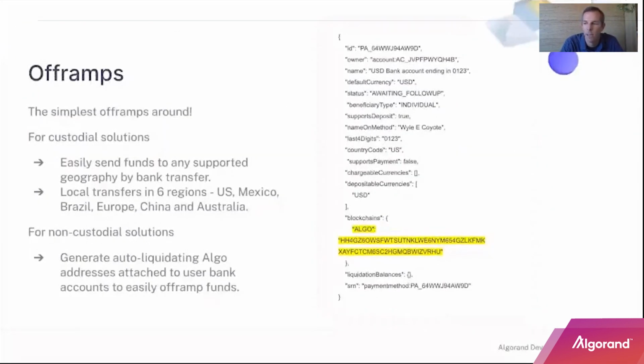Okay, and off-ramps. I talked a little bit about off-ramps and the types of off-ramps that we offer. Here, I just want to talk primarily about non-custodial solution off-ramps. For the custodial solutions, it's very straightforward. We have a transfers API where you just send money from the wallet as your source of funds to a payment method or a set of bank details. I'll demo that, but it's very straightforward. You're sending from wallet to a bank account. Quite easy.